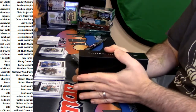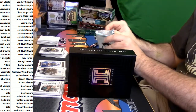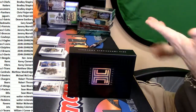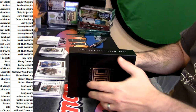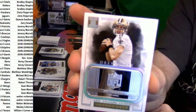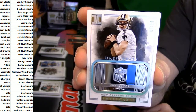No, the RPAs, they do look really, really solid. Yeah, what is it? It's Lux that made its way into it is the bar cart. For the Saints, 6/12. Drew Brees. 1 troy ounce of silver. I got 9 left, folks. 9 left.